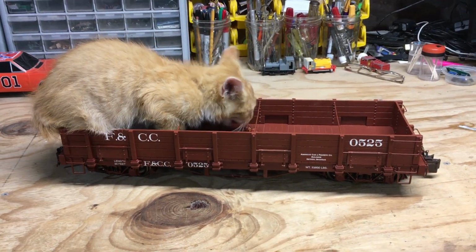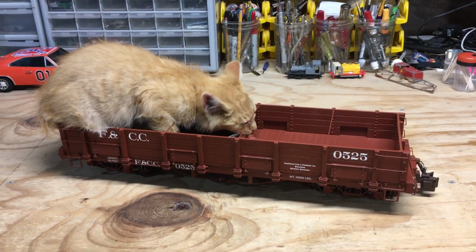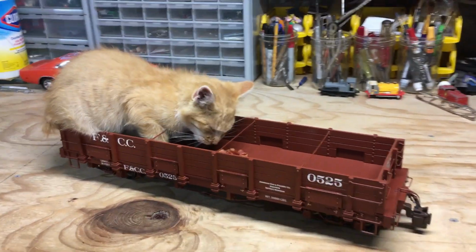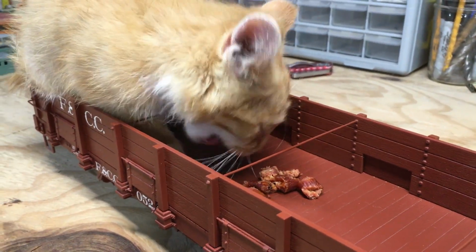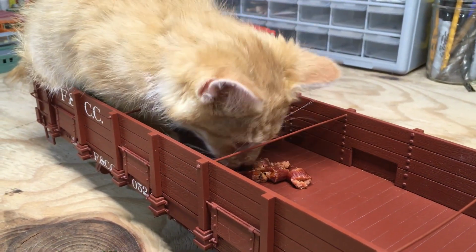Another thing I like about this gondola is if you got any little passengers, they're going to be well accommodated here. Isn't that right, Oliver? You do know this isn't a dining car, right?